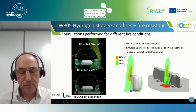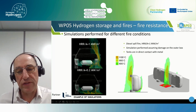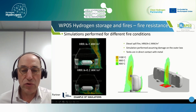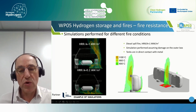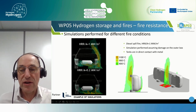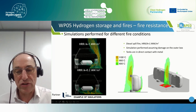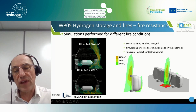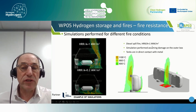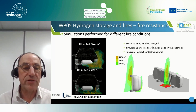That's a big difference. If we consider the SHAPE storage, meaning all the vessels under the car body, and if we also consider this situation for the vehicle, with a fire condition driven by a spillover of gasoline, not hydrogen, but gasoline from another car, then we can reach high temperature, including an air release. So these are the conditions that we would also like to address during the project.